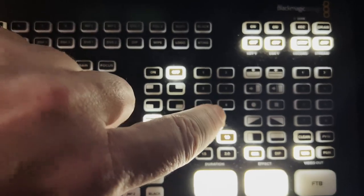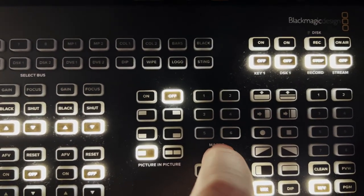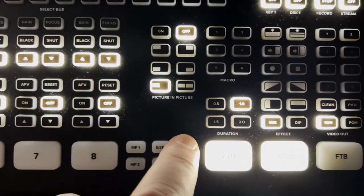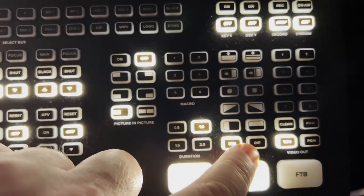And then if you have macros plugged into the software as well, you've got six macro keys. So you can actually use these to do some pretty fantastic things that you program in with the software. And then here is your transition duration, transition methods.